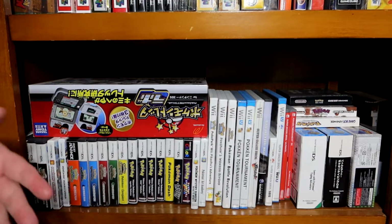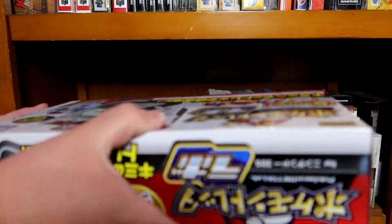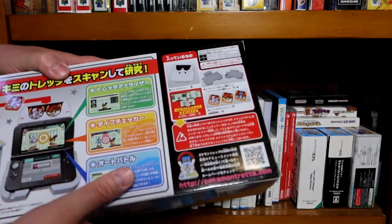Alright guys, so now we're moving down to our 4th shelf out of 5, and as you can see I have some more games here. So first up is this massive box. This is actually called Pokemon Tretta.